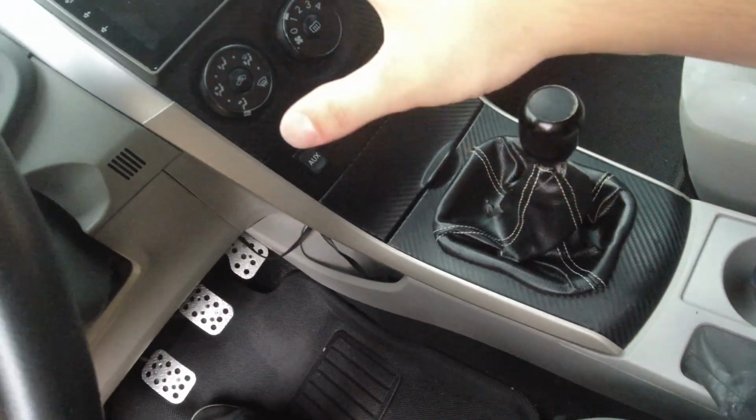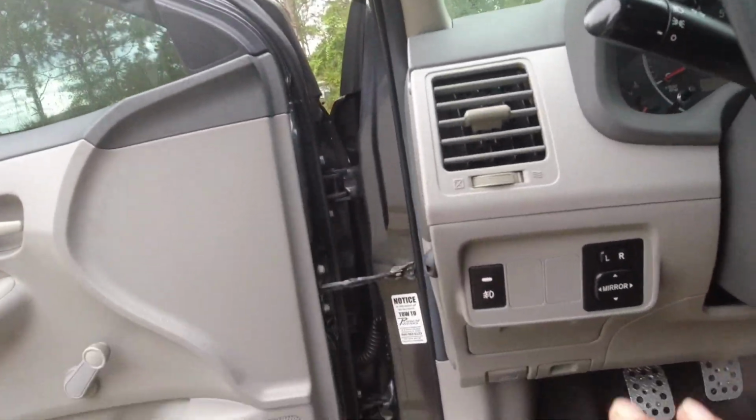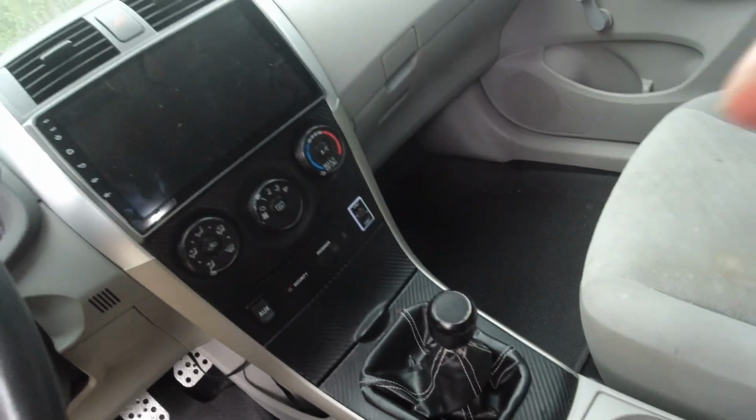So far I've only done this, but it comes with pieces to put on the door, the glove box, up top, I think even over here. So it comes with everything. And this one is like $20 something.